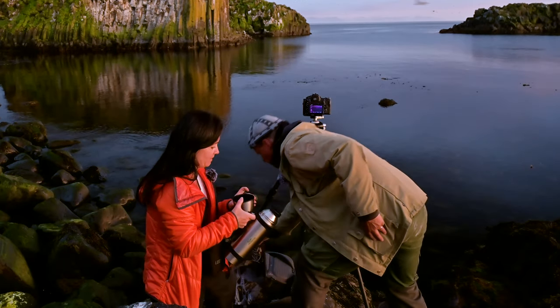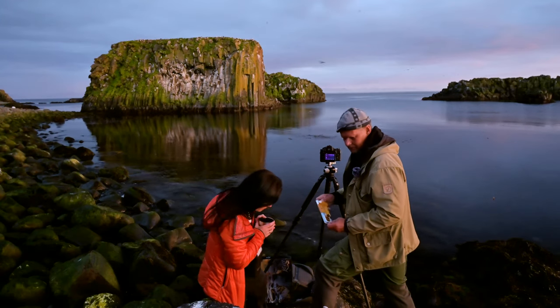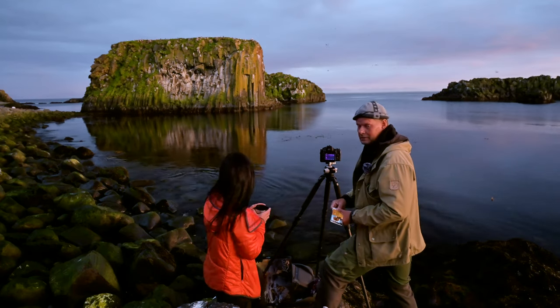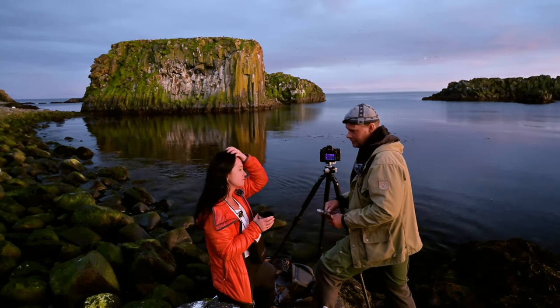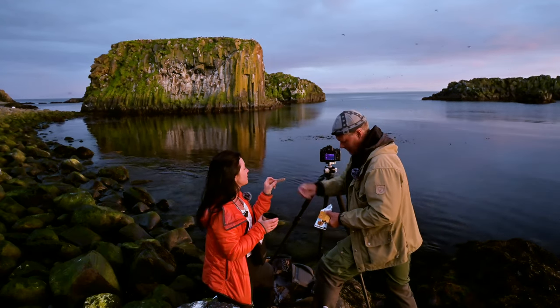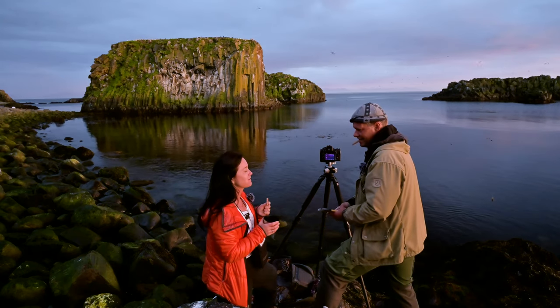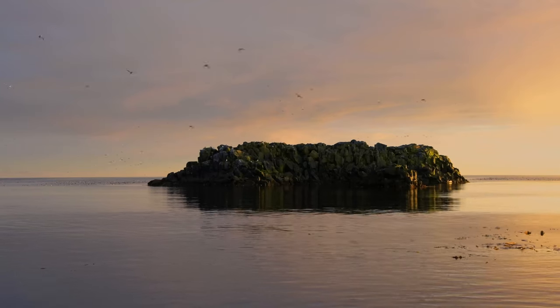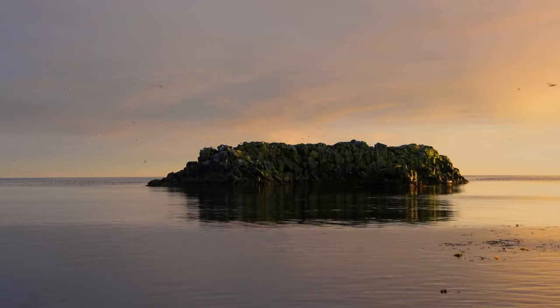It's not the best location to stand on, but this is where the motif is, so this is where we are. Yes. Oh, thank you. Best chocolate in Iceland. And the best coffee. Yeah.